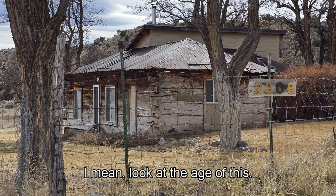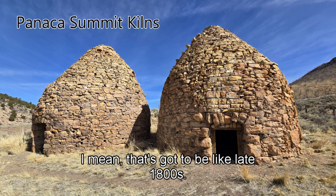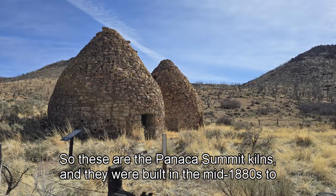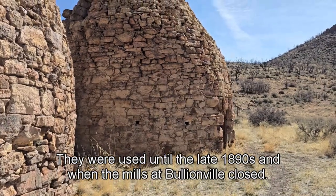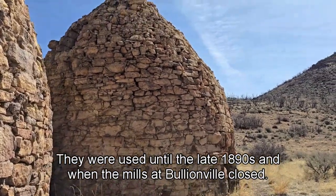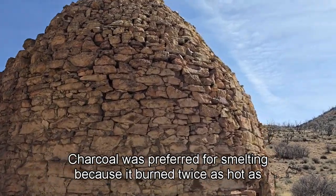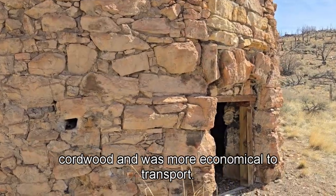I mean, look at the age of this. That's got to be like late 1800s. So these are the Panaca Summit kilns, and they were built in the mid-1880s to produce charcoal for the mills at Pioche and Bullionville. They were used until the late 1890s, when the mills at Bullionville closed. Charcoal was preferred for smelting because it burned twice as hot as cordwood and was more economical to transport.